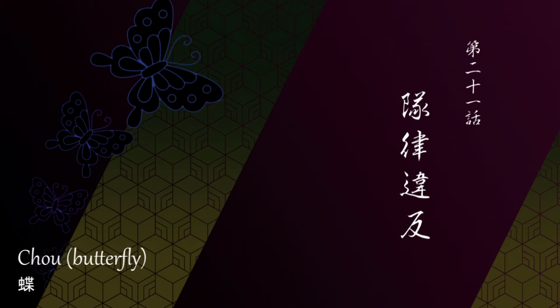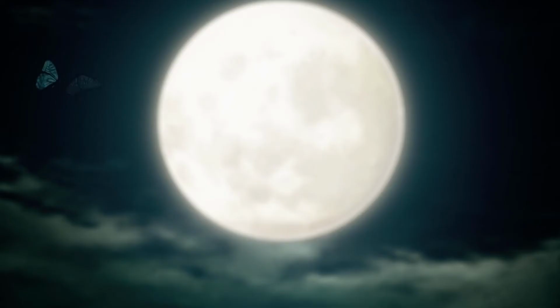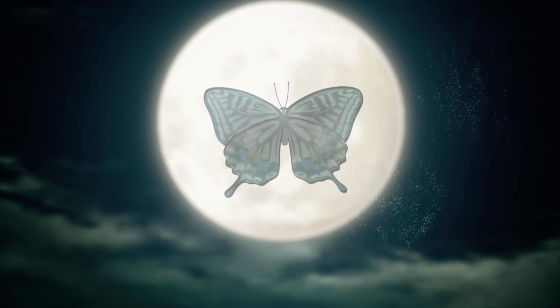The butterflies are a reference to Shinobu, who so obviously depicts a butterfly from her hair ornament to her haori design to the way she appears to float through the air. The symbol of the butterfly can mean many things, but the idea of a caterpillar transforming into a butterfly is most prominent, representing transformation and change.